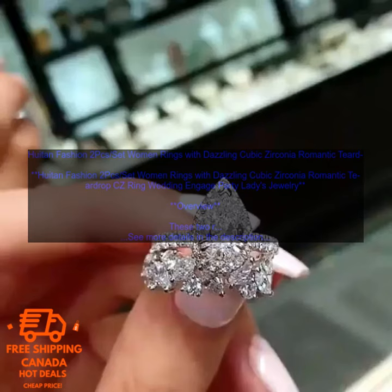Features. Two rings in a set. Made of high quality copper and cubic zirconia. Hypoallergenic and nickel free. Sparkling cubic zirconia stones. Adjustable rings. Benefits. These rings are a great way to add a touch of sparkle to your look.